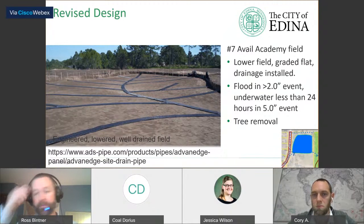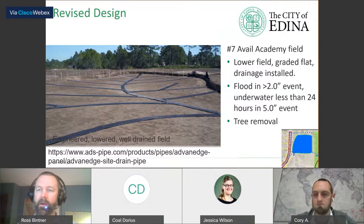Here, again, very similar concept to the last time. I don't think we need to belabor that. This one floods more often in smaller events, and it has some risk in the very large events of staying underwater for a long time when the water from this one actually equalizes with Weber Pond itself. This is one that we see a little bit lower value in and is only included in the biggest option.